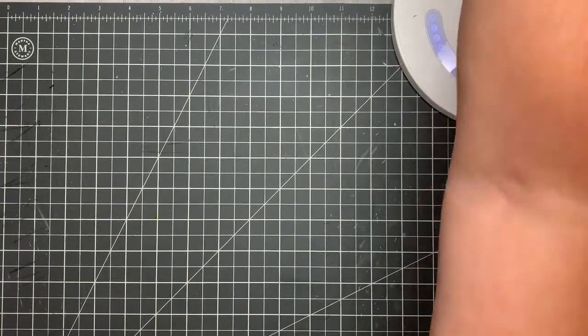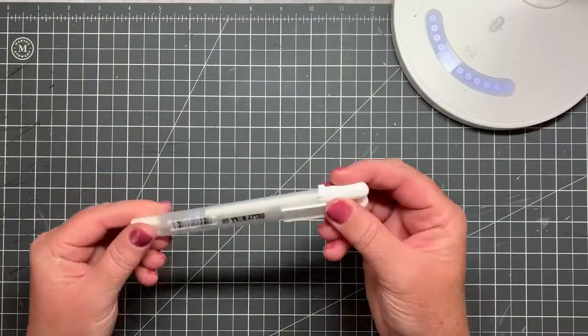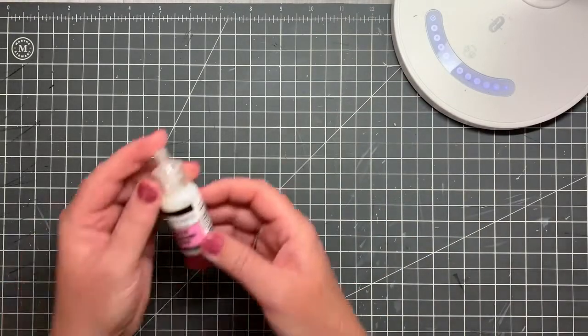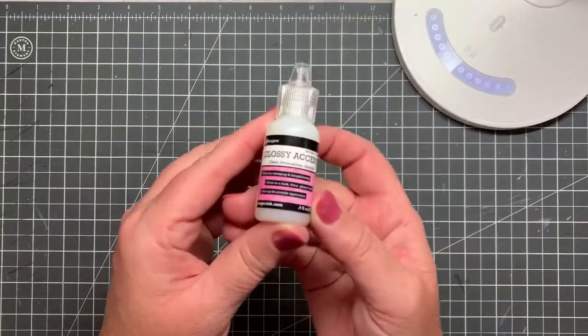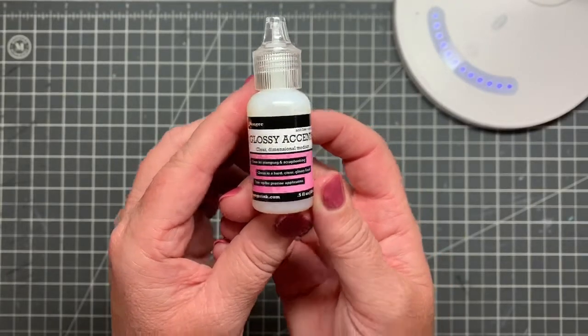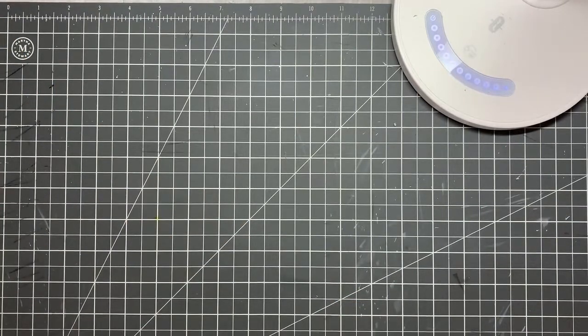I did have to buy a couple of Jelly Roll pens because I use those a lot. Then I didn't have any of this with me, so I just bought a little bottle, and we'll keep this here. Hopefully it doesn't dry up. I worry about things drying up in the Arizona sun during the summertime when it gets so bloody hot here.